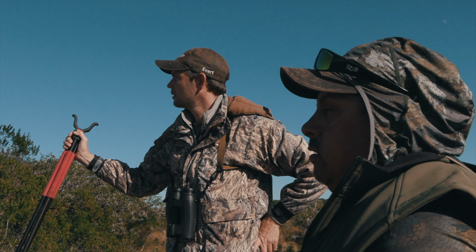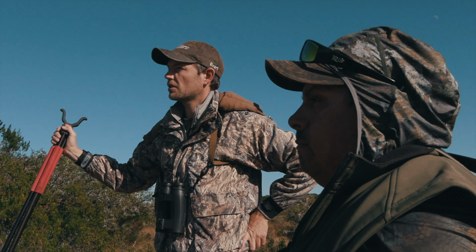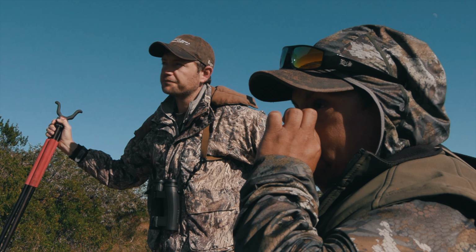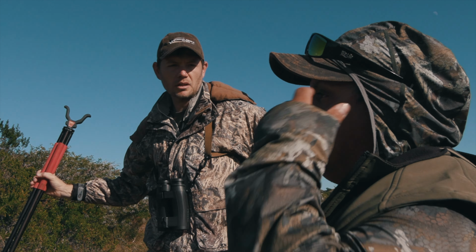Seen it by now? Yeah. We've had a good look at it. You've been here a while. Yeah. We had to work our way back to the truck. Find some more glassing areas. Yeah, definitely. And have a look, see what's on the other side of these hills. Move a little closer to the ocean.